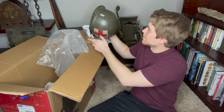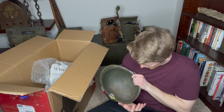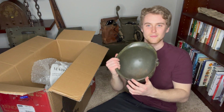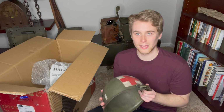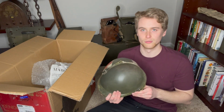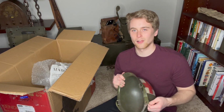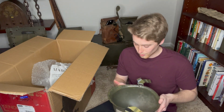Oh, this is cool. So this is a later helmet. This one's got the seam in the back, like I said, so that's how you know it's not World War II. But it's painted up like a medical lieutenant's helmet. You can see there with the stripe on the back. It definitely has post-war straps. These straps are probably from late Vietnam era, maybe even after that. A really cool item to have.